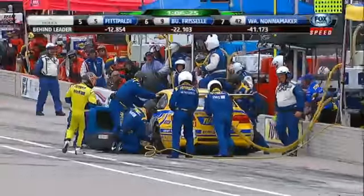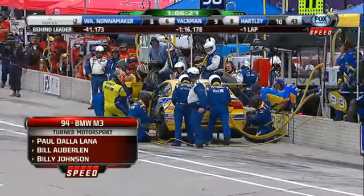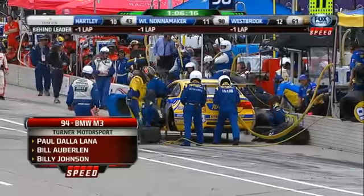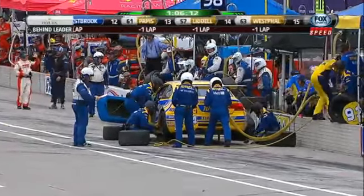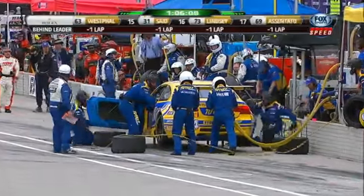Paul Dalla Lana behind the wheel is going to be Billy Auberlen jumping in. Those guys had that brilliant win at Circuit of the Americas, and the rear end of this car was totally destroyed in the practice incident yesterday. They had to fly Paul's plane back to their shop in Massachusetts to pick up pieces, get the car back on track this morning. Car's immediately quick, but there's damage right now.